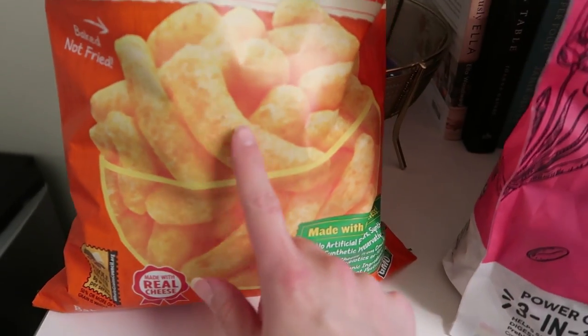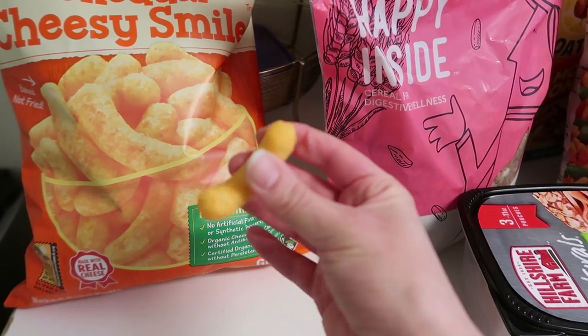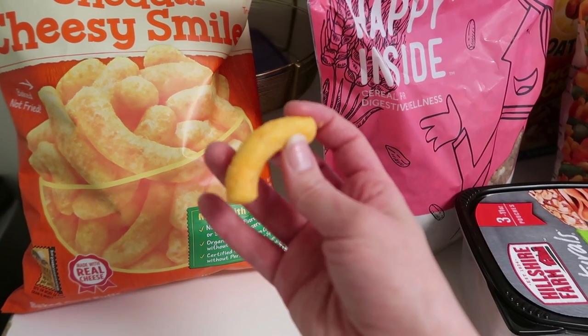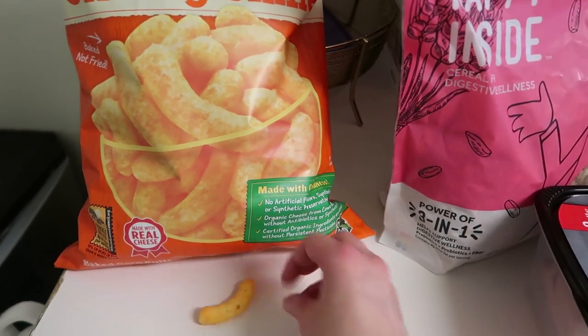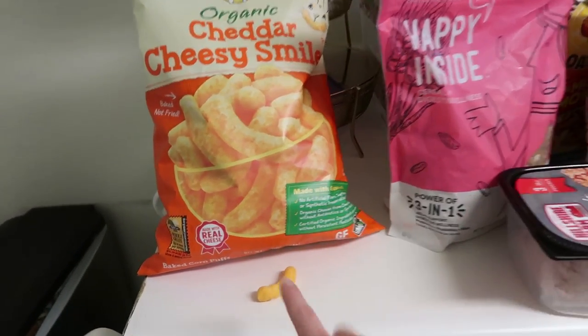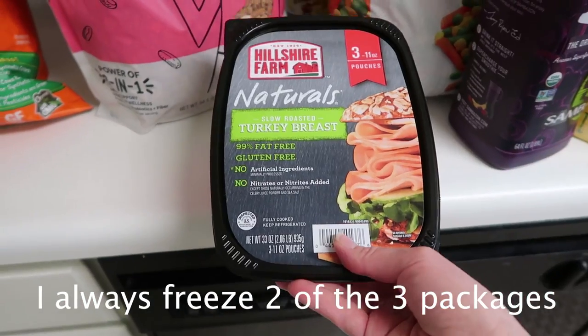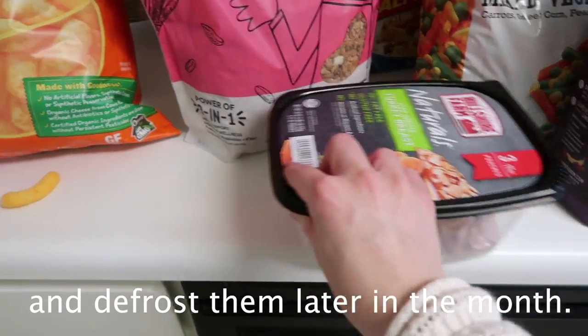They're a really soft crunch. Here, let me show you guys. They're a really soft crunch, so I feel completely safe giving one to Coco, because on Pirate's Booty I feel like I have to watch her because it doesn't disintegrate like these do. Anyways, so the next thing is some natural turkey breast deli meat for Daniel's lunches.